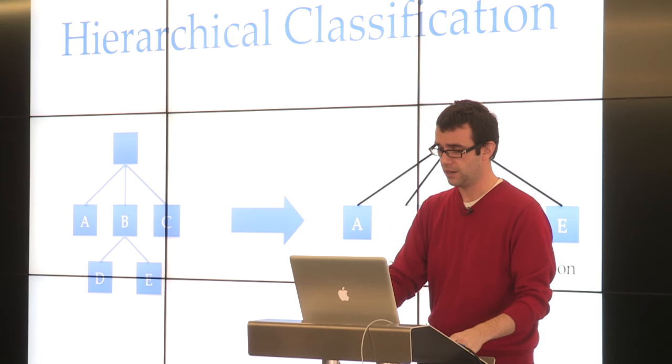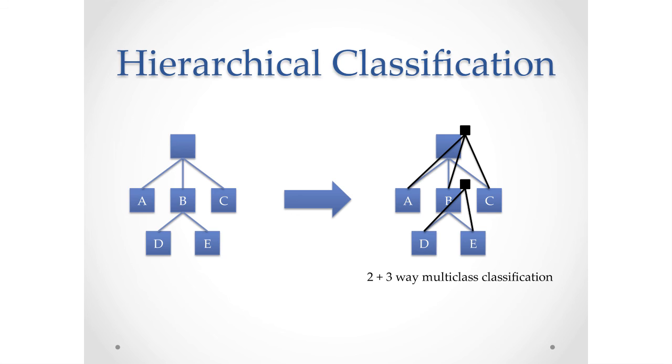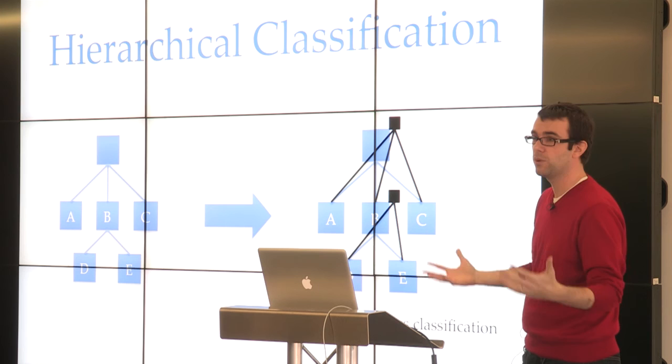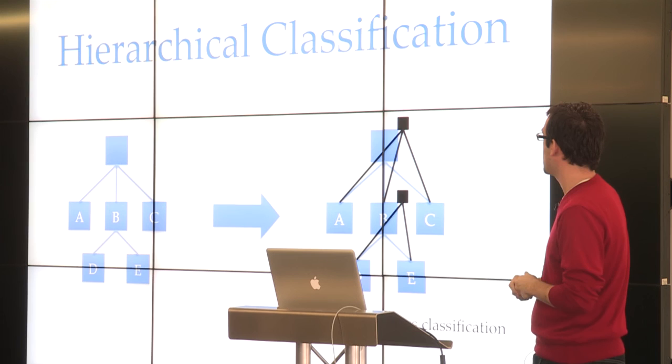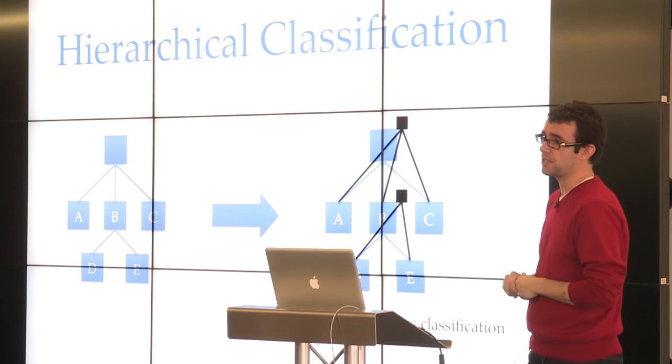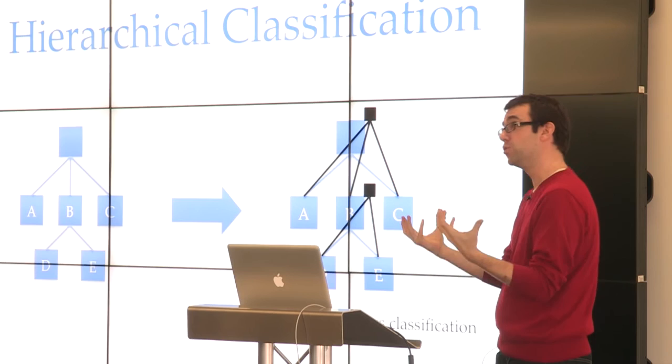The alternative is that for every internal node of the tree, I create a classifier. At the start you're at the root node, and the first decision I need to make is, am I in subtree A, subtree B, or subtree C? If you're in A or C, well, you're done. If you're in subtree B, then you train another classifier. That classifier is a binary classifier and just decides whether you're in leaf node D or E. So now you train two classifiers, and you use the structure of the problem a little bit more.